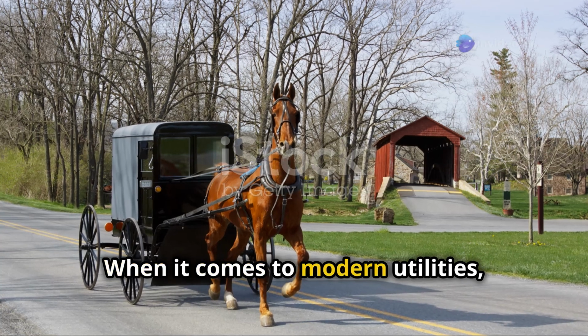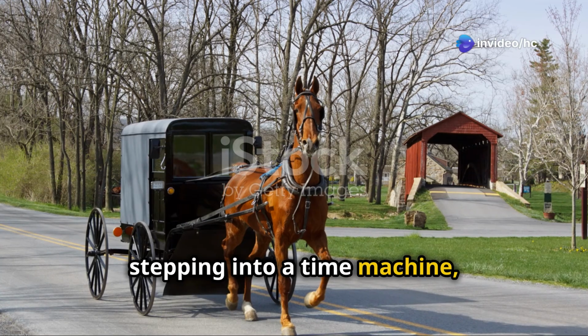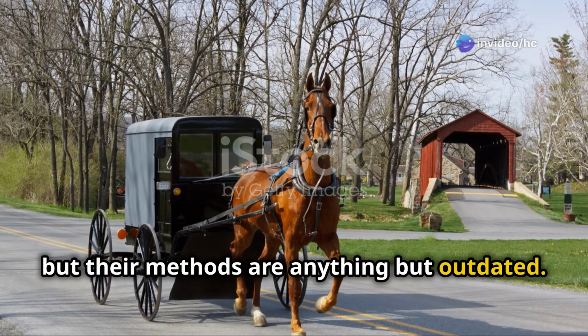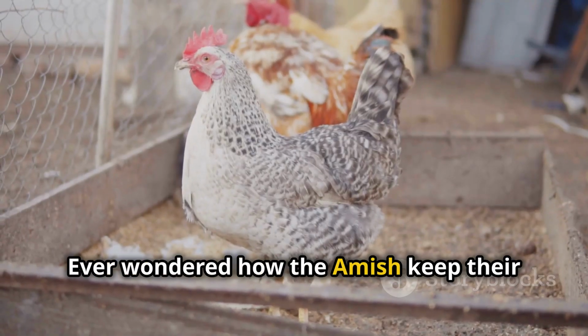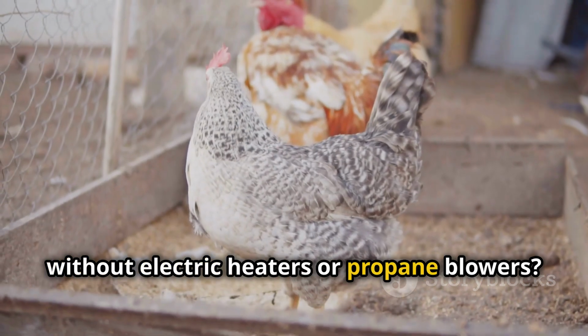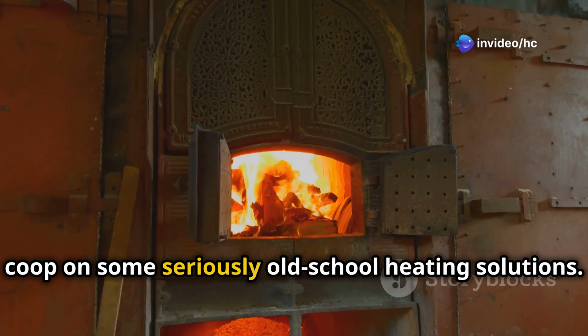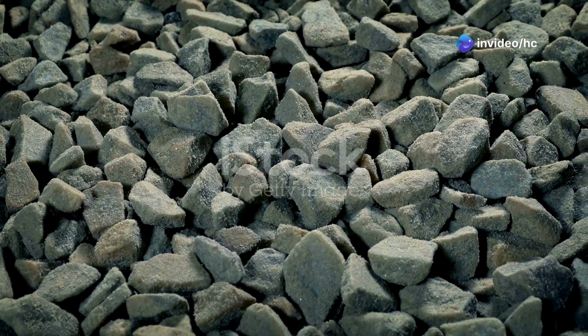When it comes to modern utilities, the Amish approach might seem like stepping into a time machine, but their methods are anything but outdated. Ever wondered how the Amish keep their chickens warm in the dead of winter without electric heaters or propane blowers? Well, stick around because we're about to crack open the coop on some seriously old-school heating solutions.